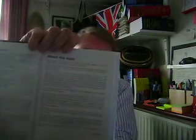Do be careful though, because this is nearly 900 pages long, and in fact the pages are a little bit flimsy, so do be careful because you might find it a little bit easy to tear. There is a note at the front about what the book's about and how to use it, which I also think is helpful.